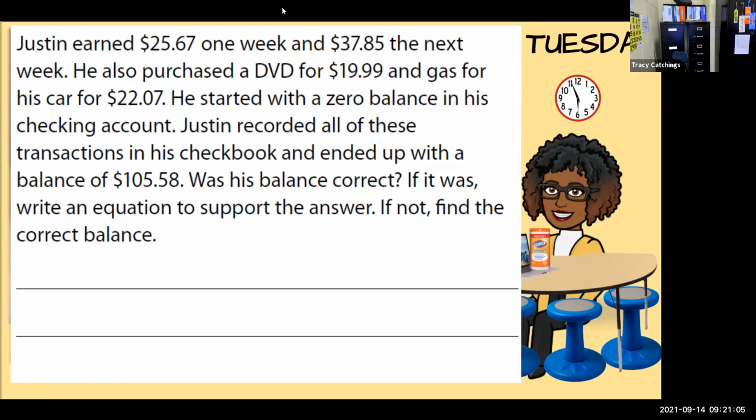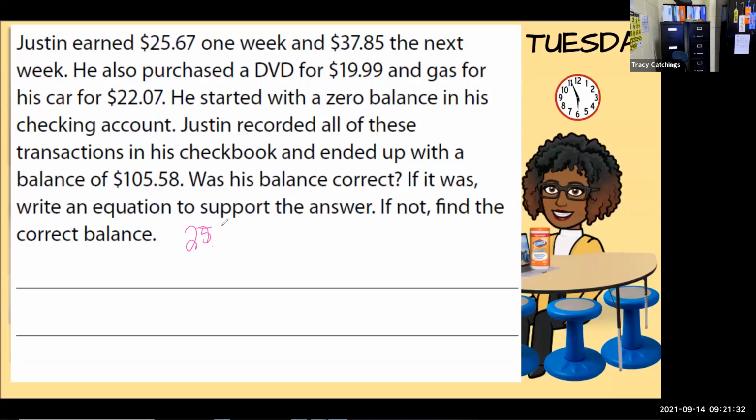All right, so some of us had some conversations going on. Justin earned some money, he bought some stuff, and they want to know what his bank account is for real. Somebody talk to us. 37.85, and that's all. Okay. And then we had purchase gas for 23.70. Positive, negative.